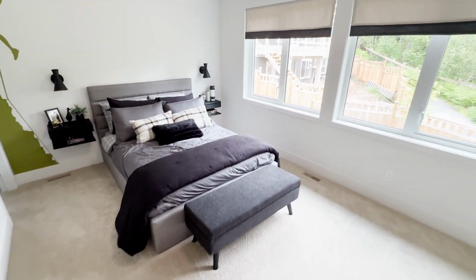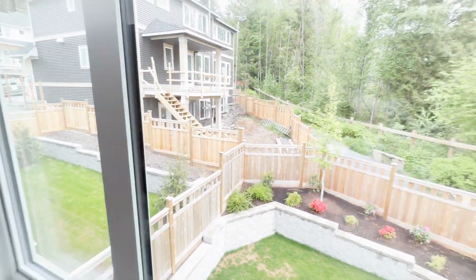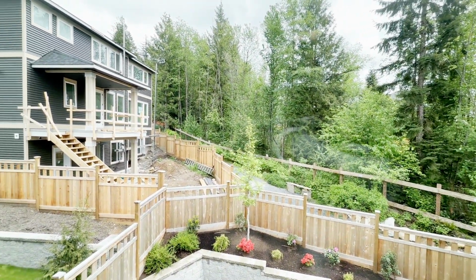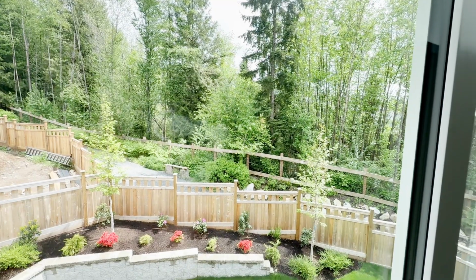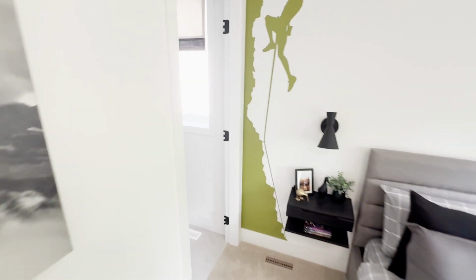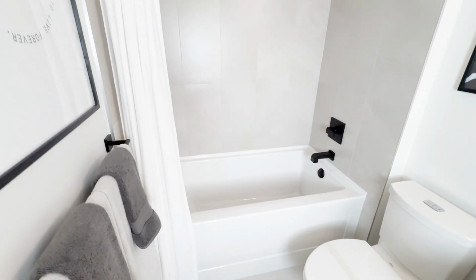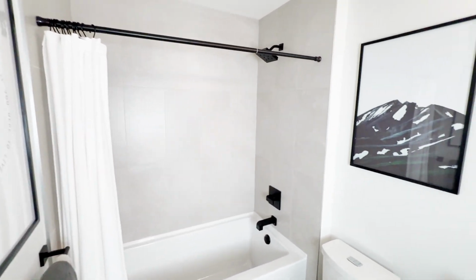And what's great about all these bedrooms, as you're going to see, is continuing along with the ample natural light, large windows, and this is a peaceful one. No one's disturbing you here while you sleep, except maybe bears. Anyways, if we continue along, this is the bathroom for this first bedroom. You have a bathtub there, so you can do both. You can take a shower, you can take a bath.